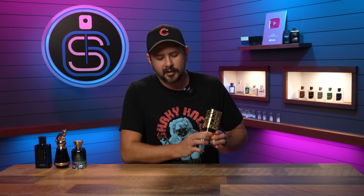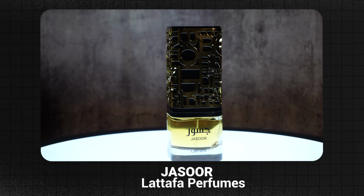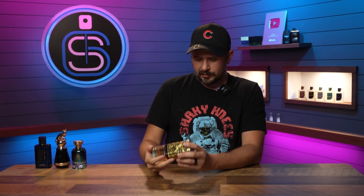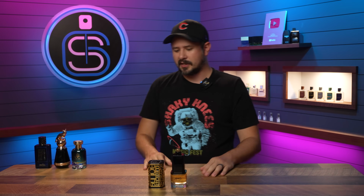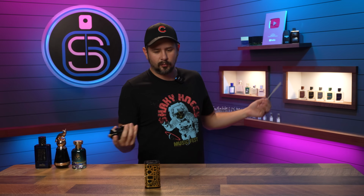Then we've got this one with a bit of an ostentatious cap, Jasur from Latafa. Yeah, that cap is just very loud and has all kinds of different words on it. Again, loud. Let's read some here. What's this got? Bold, destiny, trust, victory, valiant, hope. Looking at this, it's another one of those clones where you would have no clue what that is. I mean, what could this be? Nothing really to give it away.